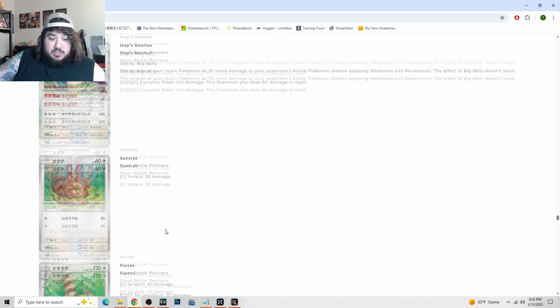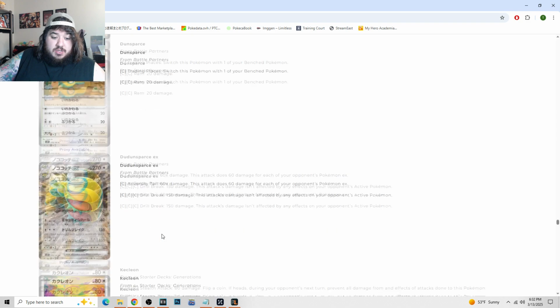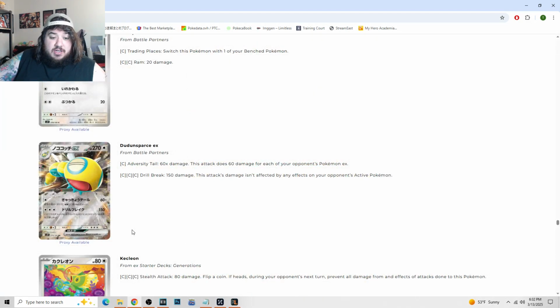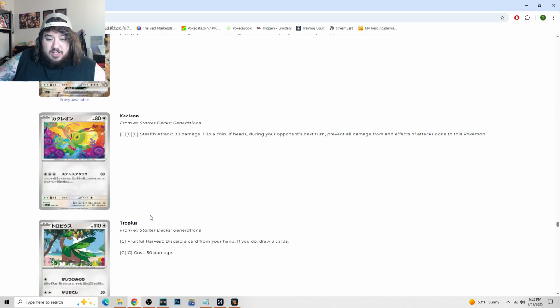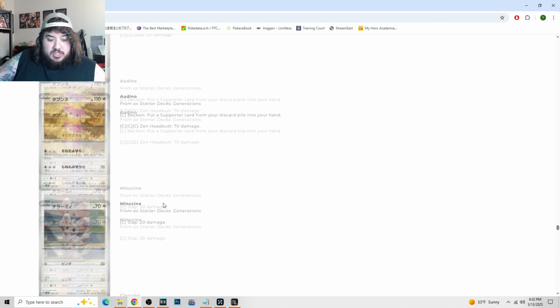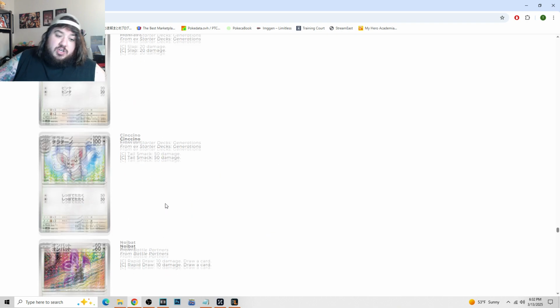Hop's Snorlax, Sentret, Furret, Dunsparce, and the Dunsparce EX. Adversity Tail. This attack does 60 damage for each of your opponent's Pokemon EX. And Drill Break, which does 150. It's not affected by any effects on your opponent's Active Pokemon. There's a Kecleon. Okay. There's a Tropius. There's an Audino, Machop, Chinchou. Oh, this Chinchou is bad.